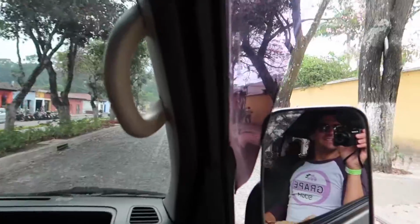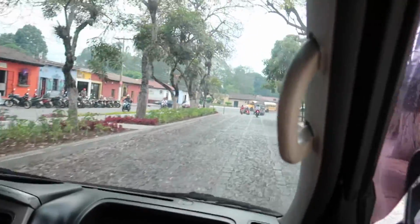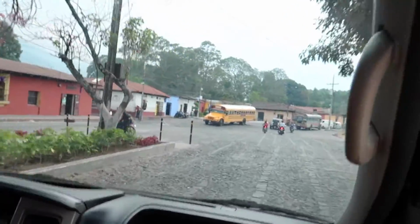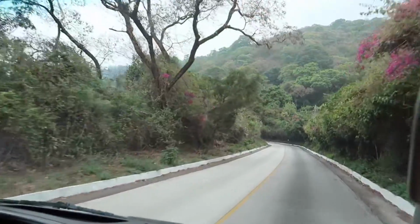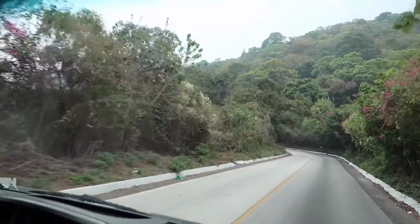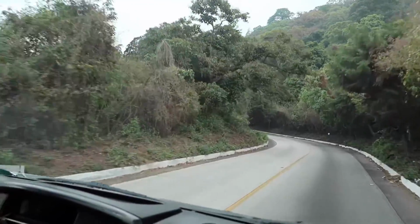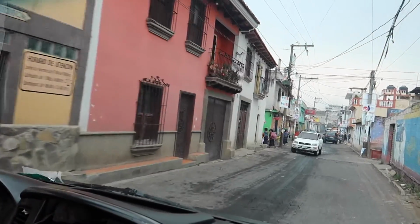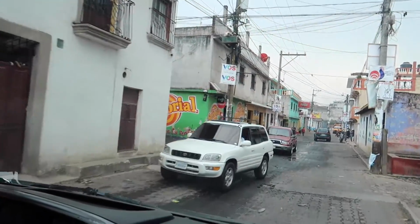Alright, so we're on the shuttle heading out of Antigua. Oh my god, it's bouncy. This is what it was like last night. We're officially out of Antigua, heading towards Volcan Pacaya. We're finally on an actual road, and now we're passing through another town, heading on the way to Pacaya.